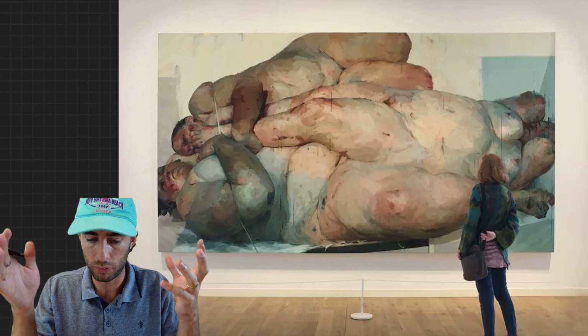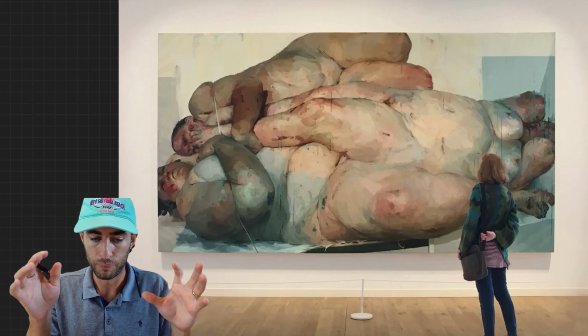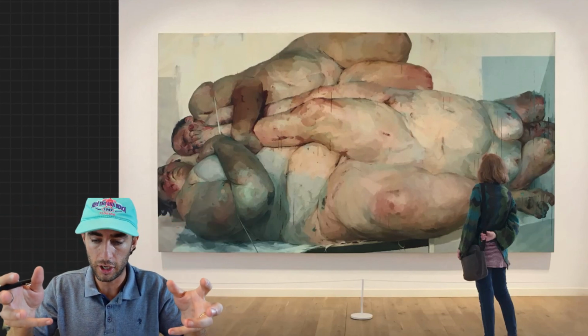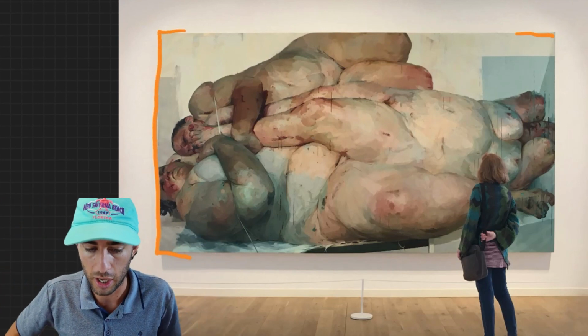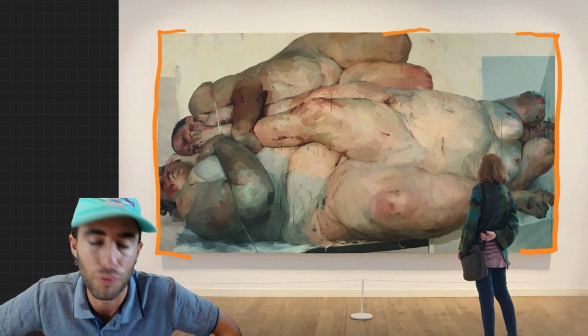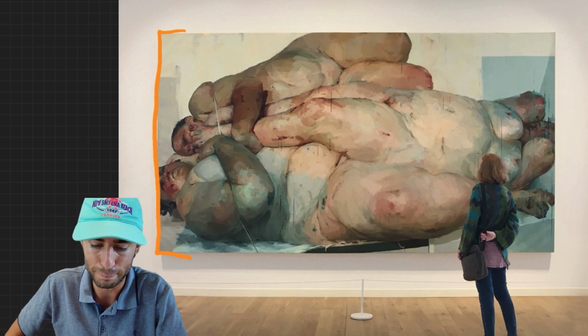So she's working within her primary motif, which is that of the female nude. There's a lot of tight cropping that's happening here. For example, we have two heads and an elbow, which are just completely cut off, which is such an interesting choice that I can't wrap my head around. So maybe we'll have a conversation about that.